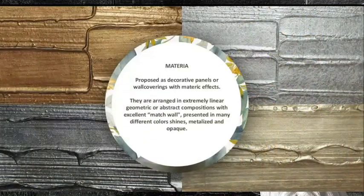Materia. This is a collection proposed as decorative panels or wall coverings that mimic realistic artistic painting effects presented in many different colors like shine, metallized, and opaque.